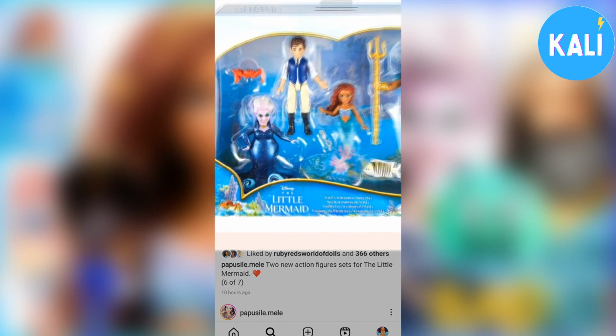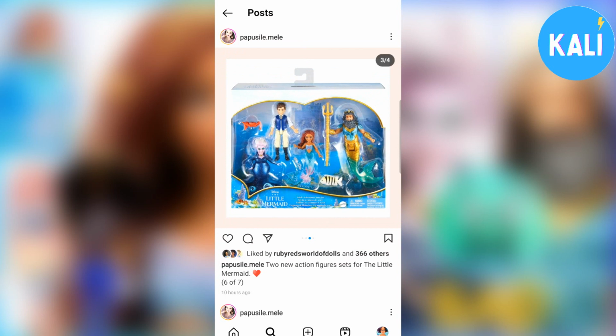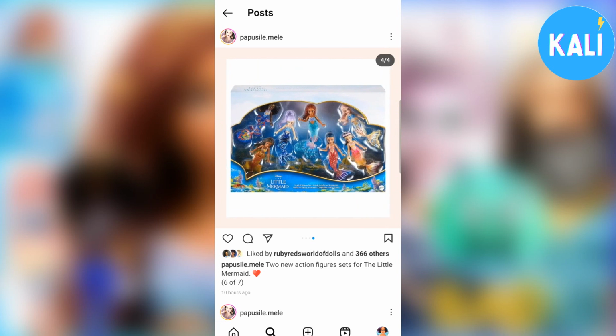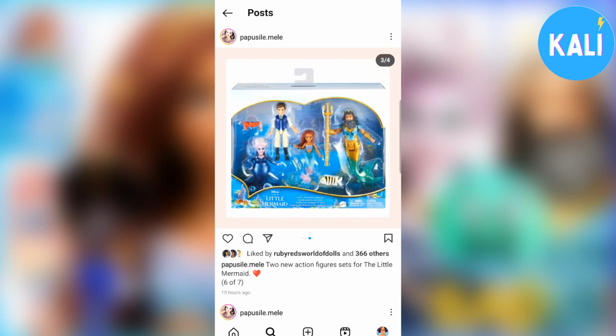These look so good. I don't know about the price point or anything yet, but this 4-pack with the Flounder and Sebastian looks really good. Of course, the sister pack. If I see them in store, I may put both in my cart. You know what I'm saying? Get 2 Ariels, which is fine because you may lose one.